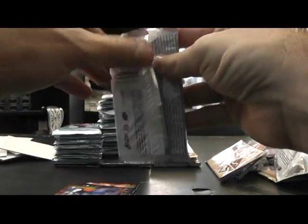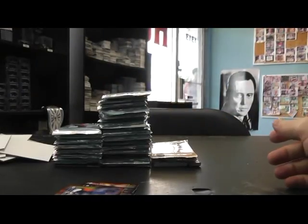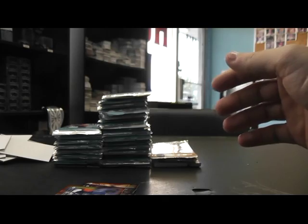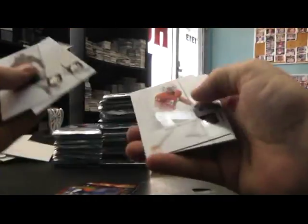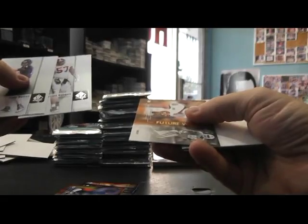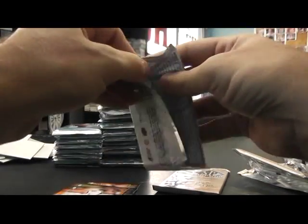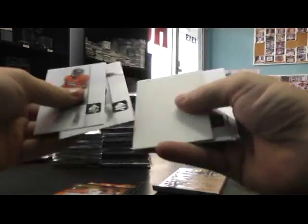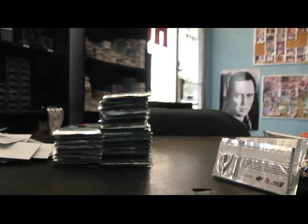Okay. Base. Base. Let's see, Luke Stocker. Base, and the last pack of this one, though, is base. Now we'll try the hockey.